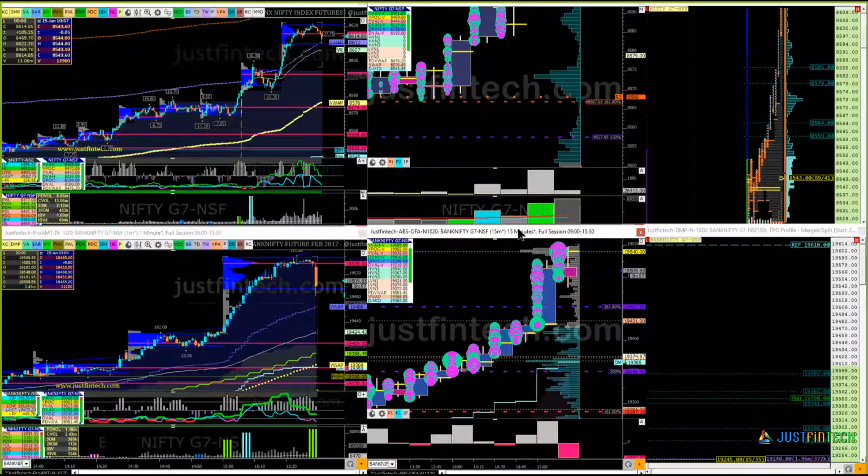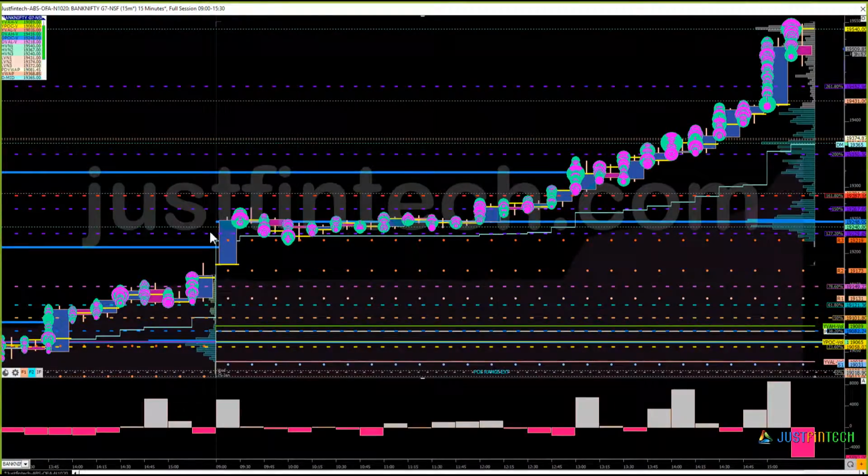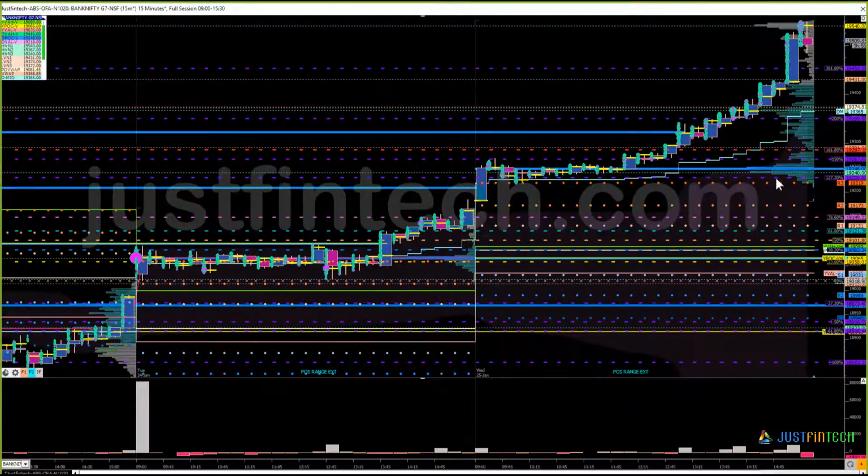On the 15 minutes, same, you can see it has not stopped. There was a lot of selling coming in here, all selling taken out, a big flush out coming into this rise. You can see the delta. So these buyers who have bought at this test are ruling this market.